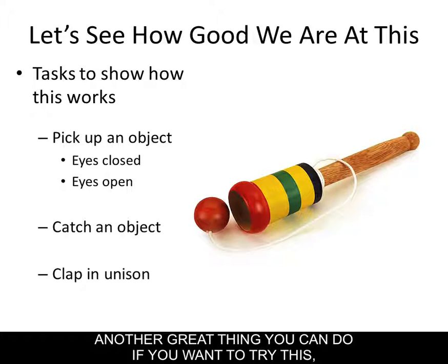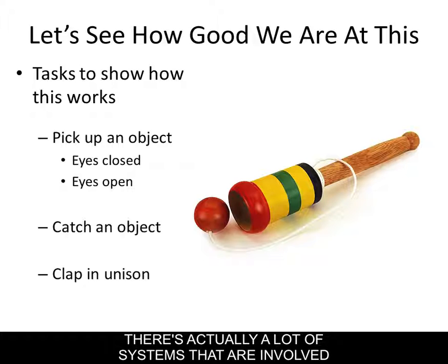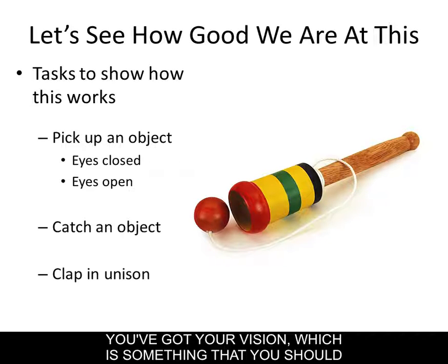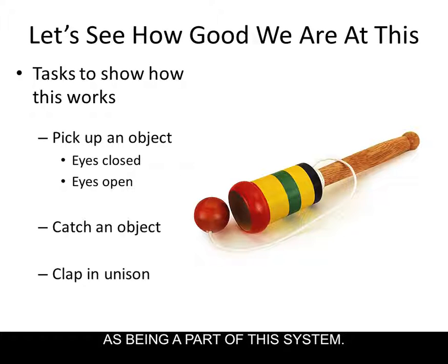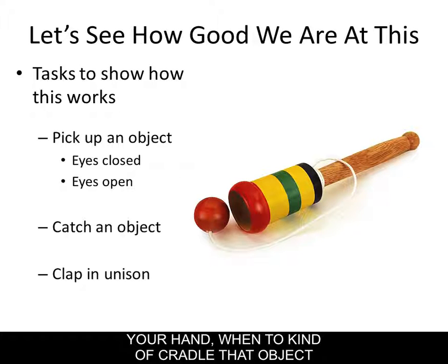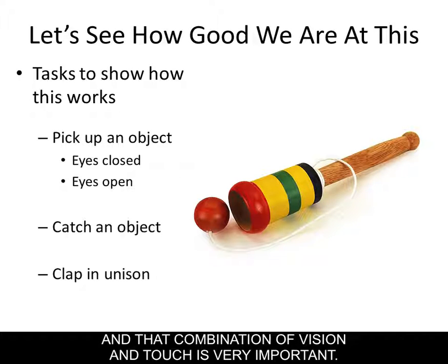Another great thing you can do if you want to try this is to throw a ball up in the air and try to catch it, or throw your pencil up in the air and try to catch it. There's actually a lot of systems that are involved in that catching process. You've got your vision, which is something that you should be able to recognize very quickly as being a part of the system, but you've also got your sense of touch. That's absolutely critical for you to know when to close your hand, when to cradle that object, and how to move around with it. And that combination of vision and touch is very important.